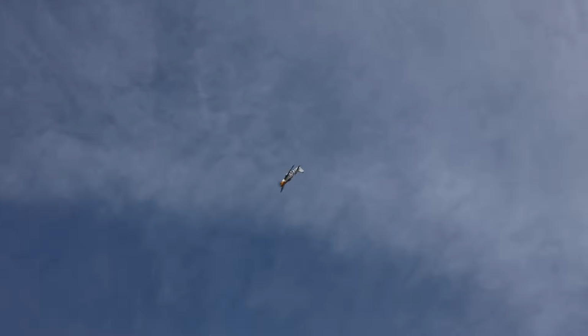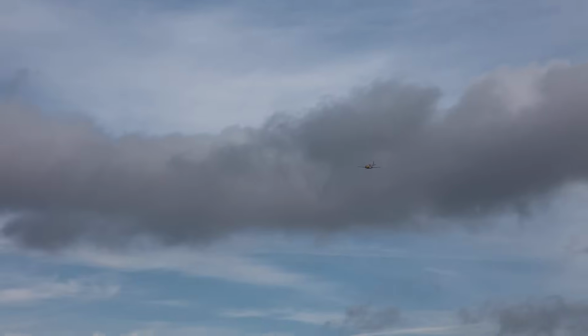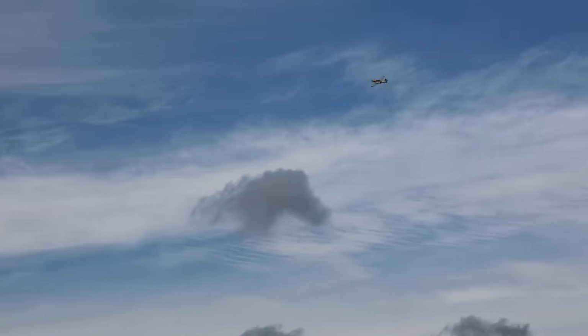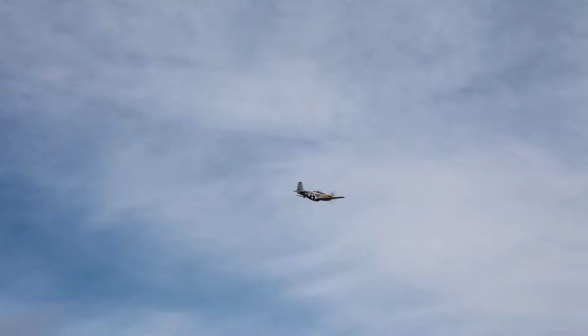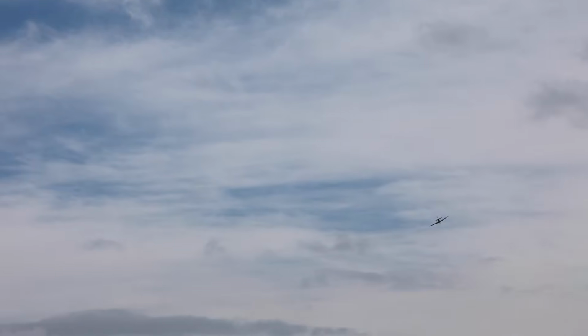If you want a P-51 that is the perfect little throw-it-in-your-car, keep-it-in-one-piece, high performance, really casual and fun to fly, this is it. I mean, you can keep it really scale too, nice and scale if you want. You could throw in a smart receiver that would give you all kinds of telemetry and high performance.